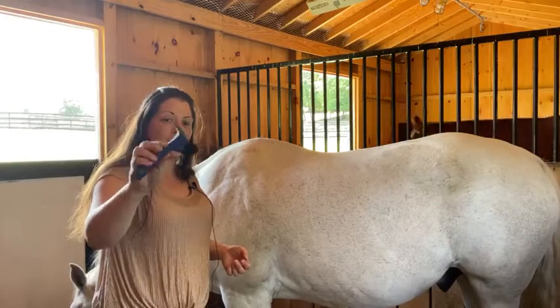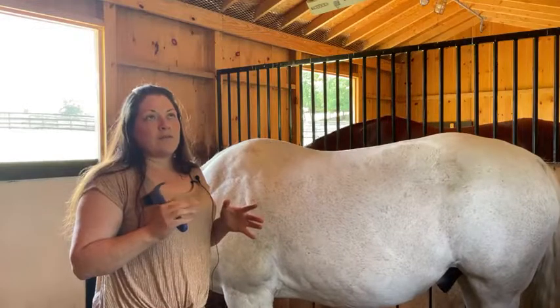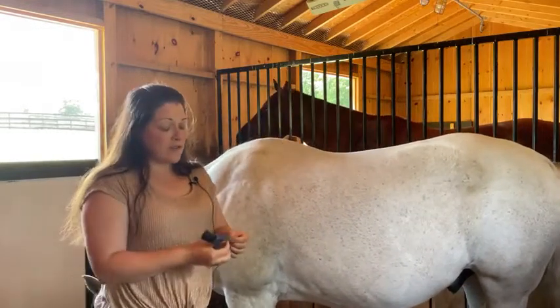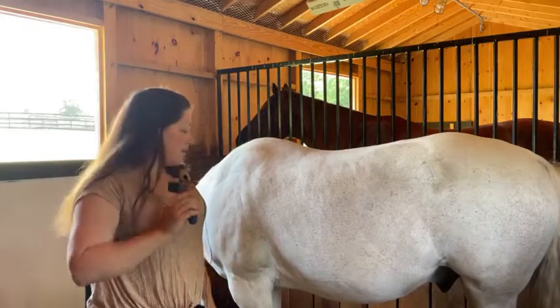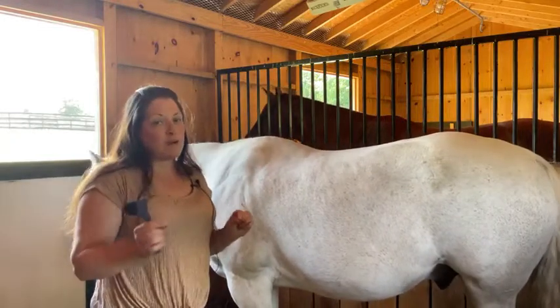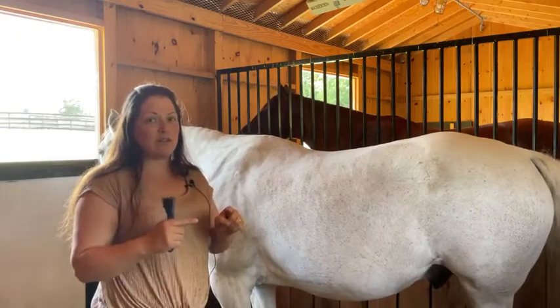That's what this is for. It's called a hoof pick. A lot of people ask me, does it hurt? It does not hurt. Just like when we clip our nails, it doesn't hurt. It does not hurt to file their nails. There is, however, a sensitive part of their hoof underneath. That's called the frog. It's a triangle in the middle of their, bless you.